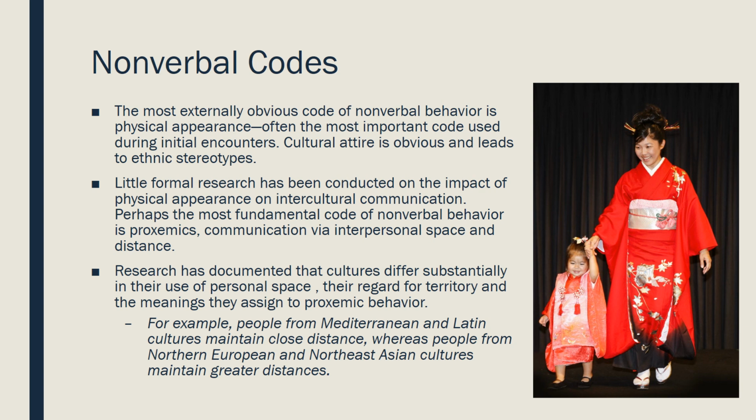Little formal research has been conducted on the impact of physical appearance on intercultural communication. Perhaps the most fundamental code of nonverbal behavior is proxemics, communication via interpersonal space and distance. Research has documented that cultures differ substantially in their use of personal space and their regard for territory and the meanings they assign to proxemic behavior.